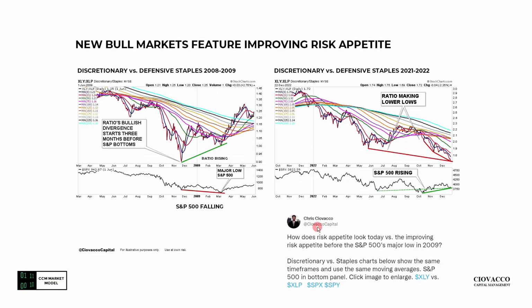Here's the Twitter handle. This is "I'm more confident about the economy and earnings," XLY discretionary, divided by "I'm concerned about earnings and the economy," defensive XLP. There was a bullish divergence months before the S&P 500 bottomed in March of 2009. We don't have anything like that in the present day. If this was a major low in October, look what the ratio has done since then. Here's a low. Here's a lower low.